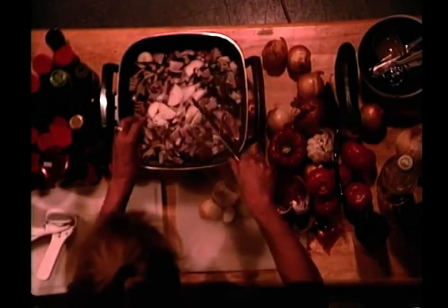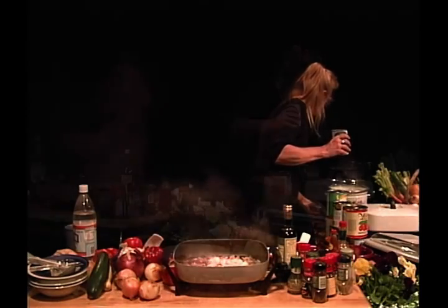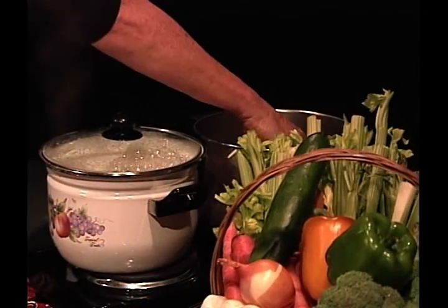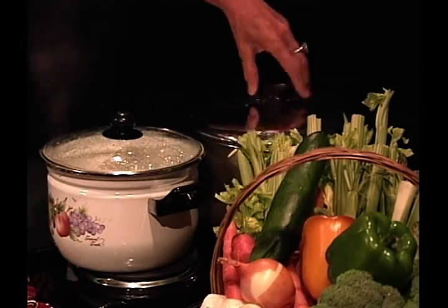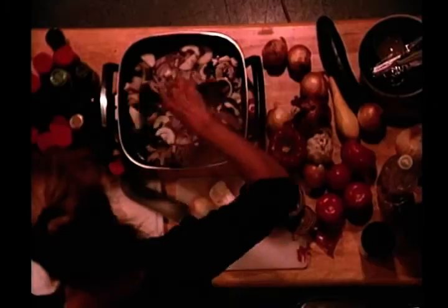I'm going over here and I'm going to turn on my pan for the French old lady soup, and I'm going to put some chicken broth in the bottom of that so it gets going. You're going to be amazed by how I do this. I love to cook like this.